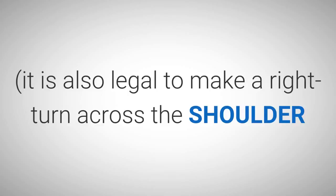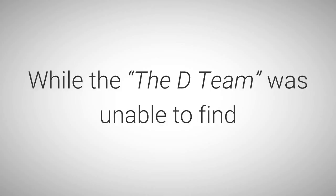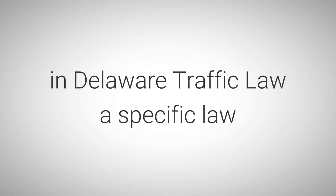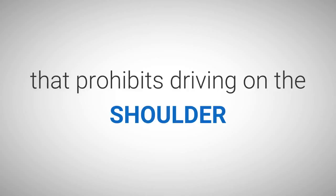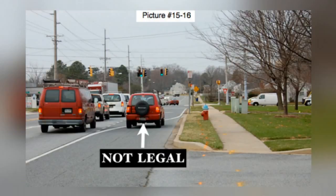It is also legal to make a right turn across the shoulder to enter a driveway or business. While the D-Team was unable to find in Delaware traffic law a specific law that prohibits driving on the shoulder, the following should be strongly considered before venturing on a driving tour down the road shoulder, especially when intending to enter a right turn lane using the road shoulder, picture number 15-7 below. The motor vehicles being passed on the right by the utilization of the shoulder of the road are not intending to turn left. They are through traffic vehicles. Thus, the vehicle traveling on the shoulder of the road is in violation of Delaware law.